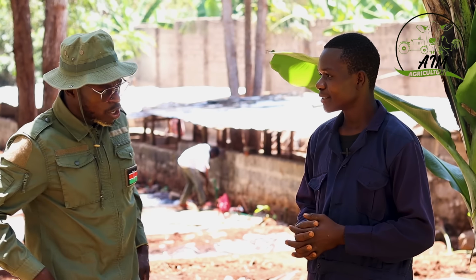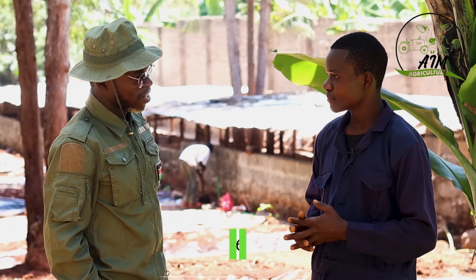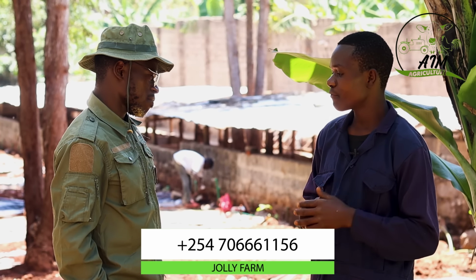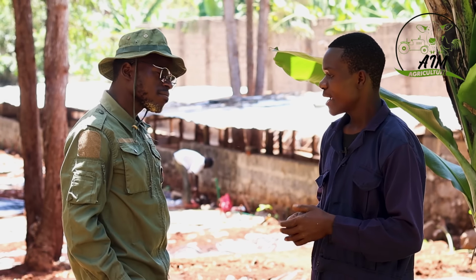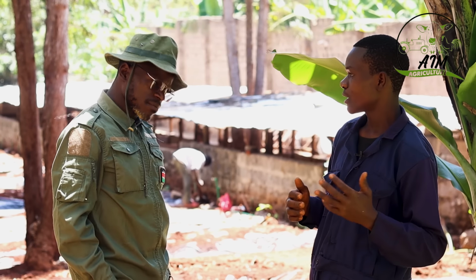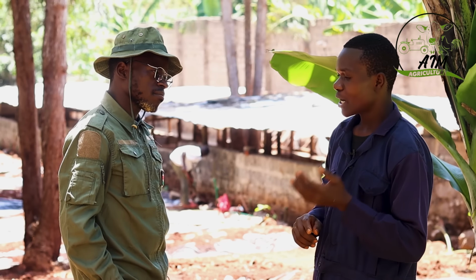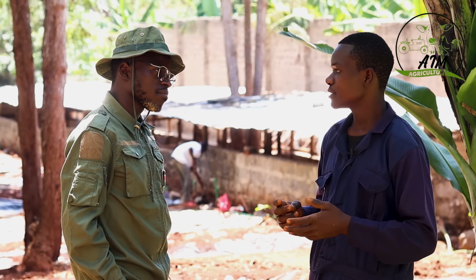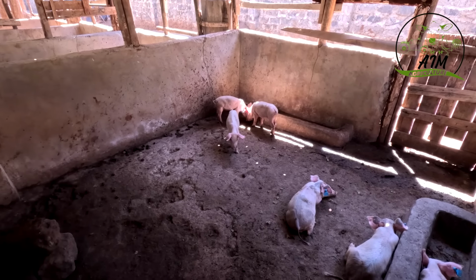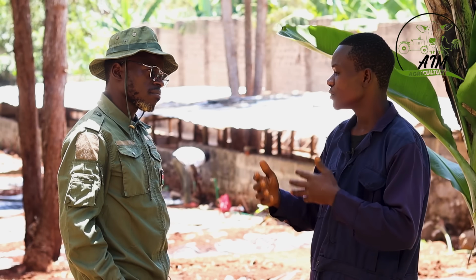Now, what are some of the immediate benefits that you've seen while using Azolla on your pigs? Okay, the immediate benefit which I have seen with my pigs is that their weight gains daily. At first, at the time when I was not using Azolla, the weight was just gaining one per week. But upon shifting to Azolla, the pig gains 1.5 kilograms in one day. That's why I'm saying that Azolla has more benefits due to its nutrient value. It gains daily.